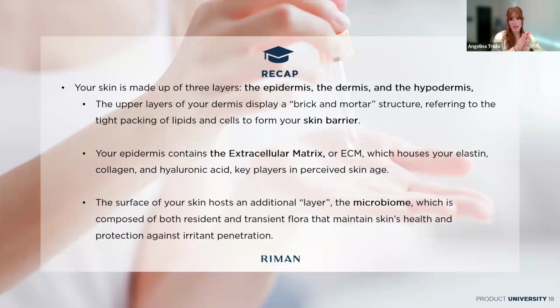So just to recap, 3 layers of the skin. We have our epidermis, the dermis, and the hypodermis. The upper layers of your epidermis display a brick and mortar structure. And so this essentially is known as your skin barrier, in which you have a tight packing of skin cells surrounded by a lipid environment that inhibits irritants from penetrating and water from evaporating.